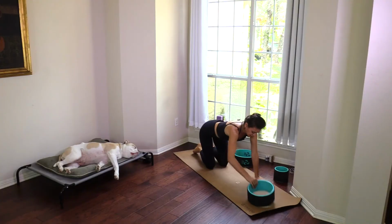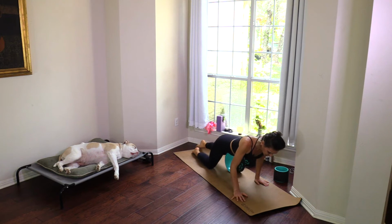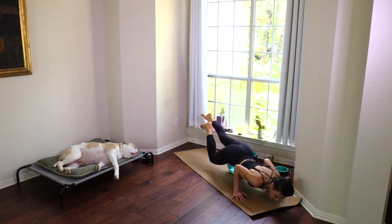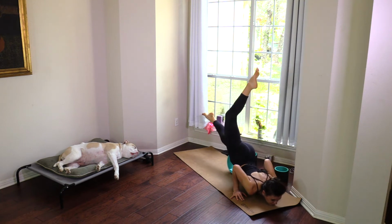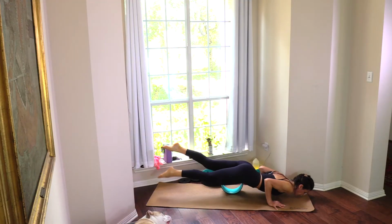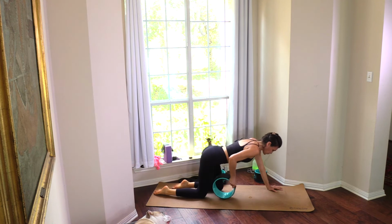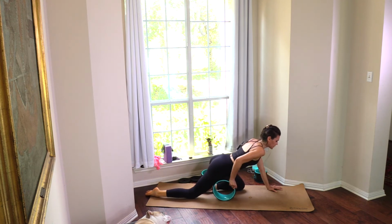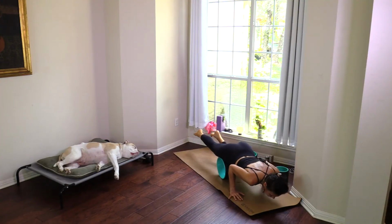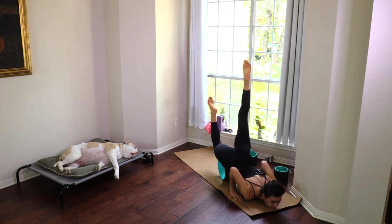All right, assisted inversion. Place the wheel, either the bigger or medium wheel, under one hip flexor. So for me it's the left, and you take the right leg up. You can hold it or you can change a few times. So under the hip flexor, chaturanga alignment, you're gonna lean forward and take the left leg up.